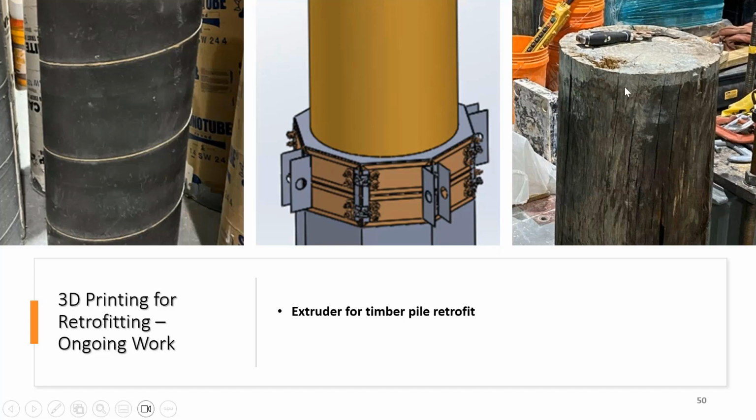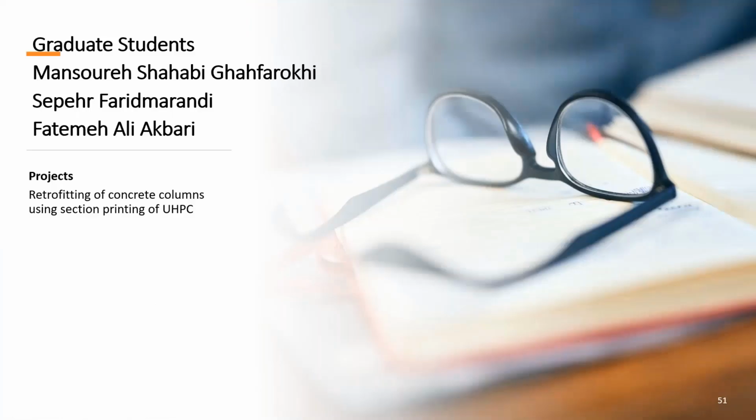So he doesn't rely on the capacity provided by the timber piles; it's just the UHPC that is wrapped around this. Now, the wrapping of that, again, is the extrusion process that we are looking at right now. So using an automated process, we are trying to wrap the timber piles using a UHPC.